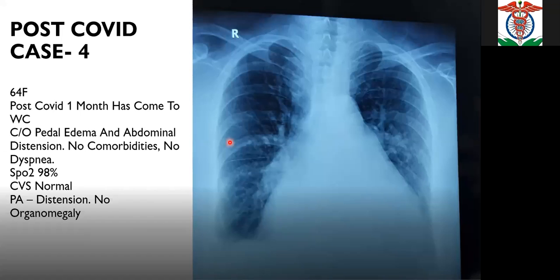Now, post-COVID case 4, this patient had come today also. 64 male, she is 1 month post-COVID, and she has come with bilateral pedal edema and a bit of abdominal distension. She does not have any comorbidities. She does not have breathlessness. Her saturation is 98. Limited examination of the heart is normal. There is no organomegaly. Distension is there. And this is the X-ray which was done on an OPD basis. So 64 female post-COVID, 1 month, coming with pedal edema and abdominal distension.